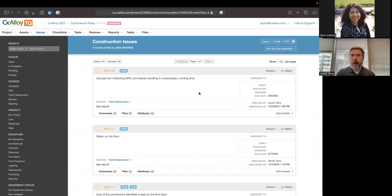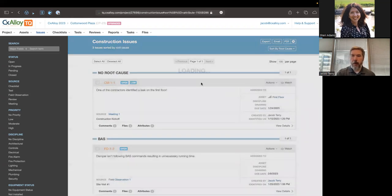One is we updated our sorts so that you could sort by any of your attribute values. So I can sort by the root cause, because there's a lot less use to data if it's kind of trapped in this detail view that you've got to click through to get to, right? If I can expose that information right up front through sorts, through filtering, that's going to be a lot more useful to me. So now I can print out a report of my issues log, sorted by the root cause, and then send that off or export it as a spreadsheet.